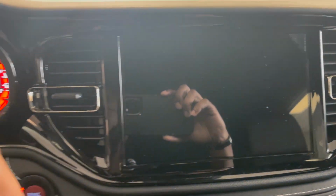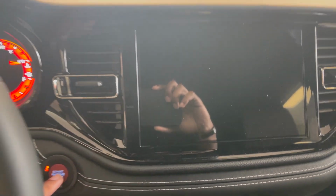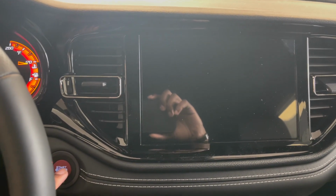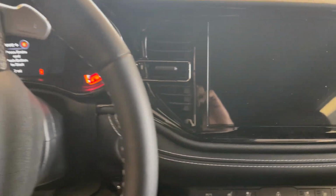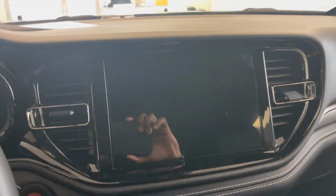This screen is just sheesh. I want to see that thing come on. Oh, okay, it ain't gonna come on, y'all, because I guess we don't have the key near, so they probably hid the key. It's probably buried in the office over there or something. But yeah, this thing is crazy though. I would get one for sure. I would definitely get one, man.